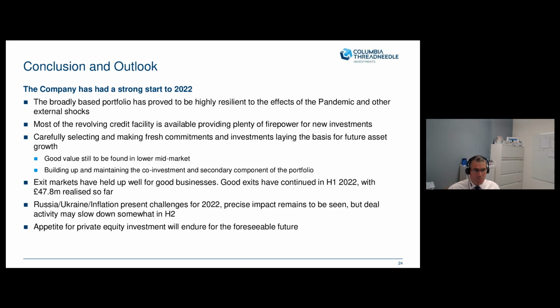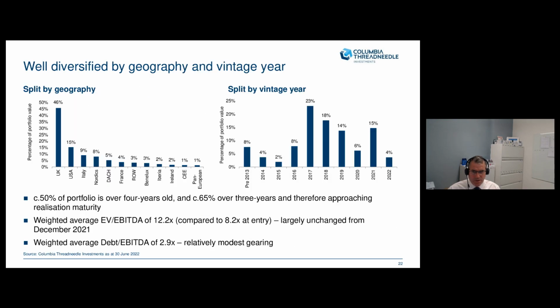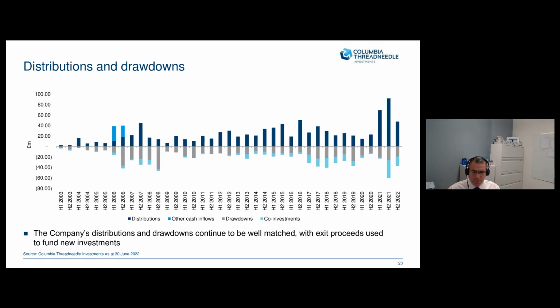Thank you, Hamish. Next question we've got here is: what exactly are other cash inflows? Is that recaps in underlying companies that flow back to investors in these companies, and why have they increased significantly in the second half of 21 and first half of 22? Right, that would be... I think that was on the distribution chart, was it?